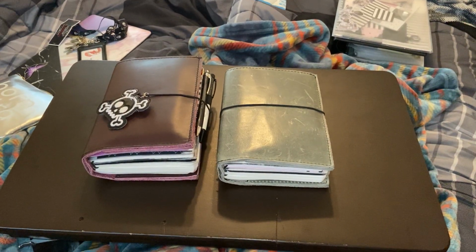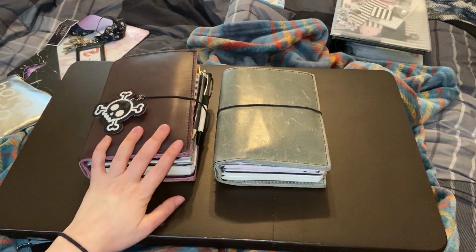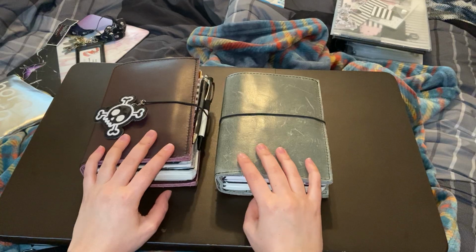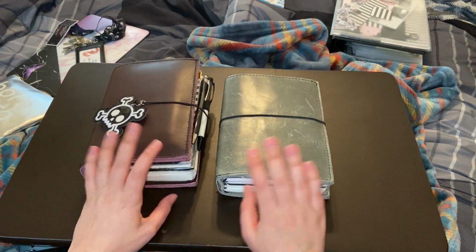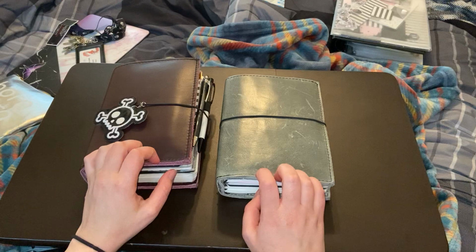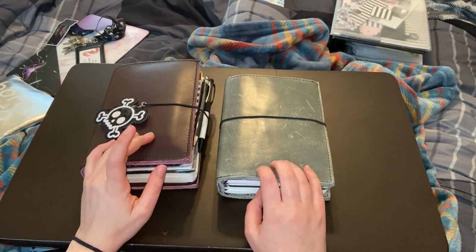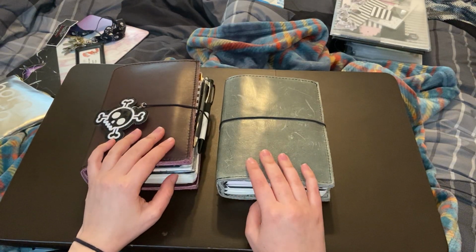Okay, so I'm going to show you my everyday carry and my health journal and how it relates to me tracking symptoms for my chronic condition. I have a condition called ulcerative colitis. I was diagnosed last March, and it's important for me to track my symptoms as well as my appointments and whatever the heck else I need to do.